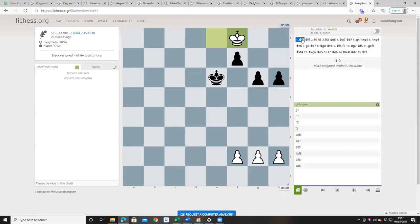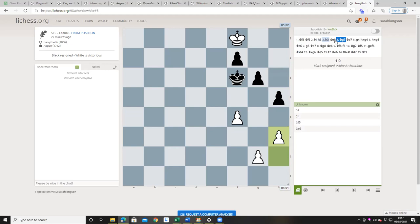So King F6, F4 is a bit committal, and King G8 is the right move, but go on F4. And then Black played H5, which I like. H3, I'm not sure I like that move. Maybe now Black should try H4. When White plays H3 on move 3, in this particular position, instead of King E6, maybe H4.